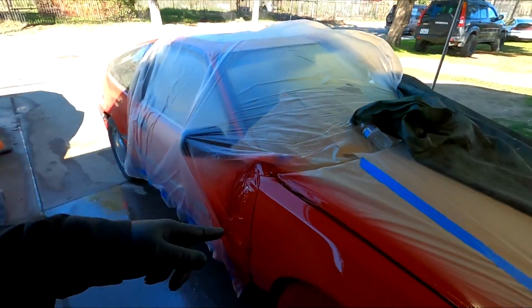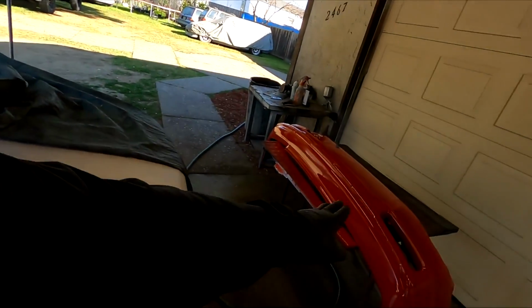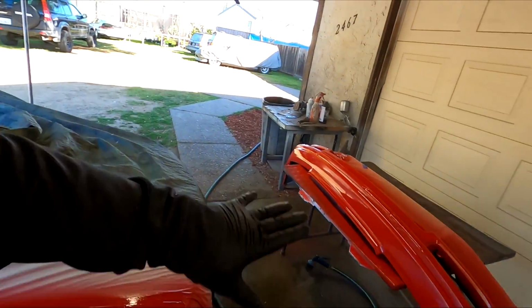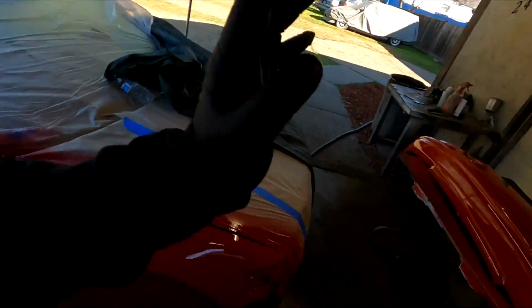But the goal is, after spraying the last one, I am gonna roll the car back to let this sit out in the sun, hopefully before the sun goes down. And I'm gonna roll, well, I can't roll. I'm gonna move this out into the sun because the tree and the leaves and stuff are gonna kick on that. Don't want that. I'm gonna move it out just to let it bake.